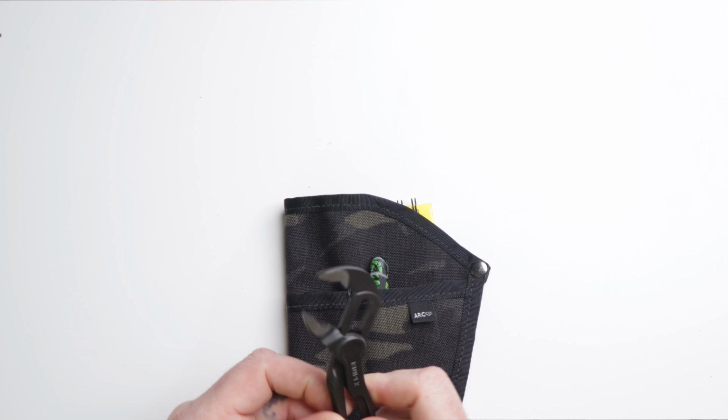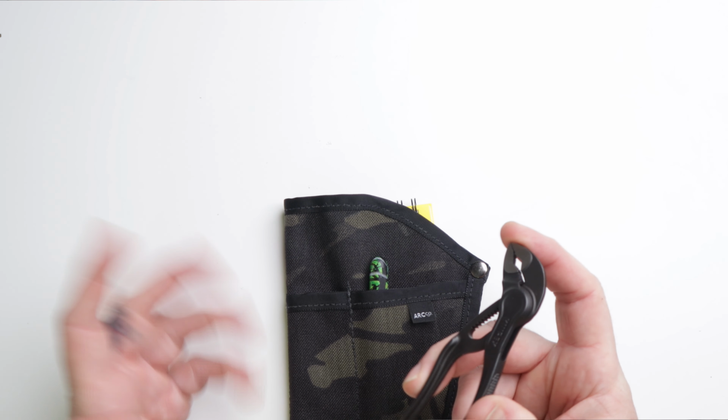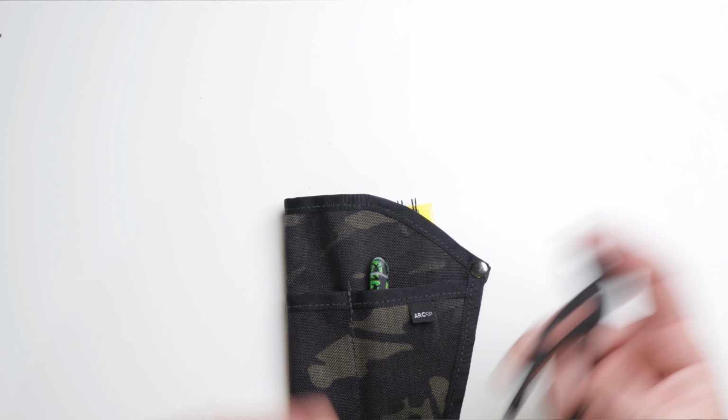They're very adjustable, they're very light, and they were very inexpensive, and I just think they're cool as well, which, come on, is part of the whole experience of carrying the EDC. They're a bit of a talking piece as well when people see them.